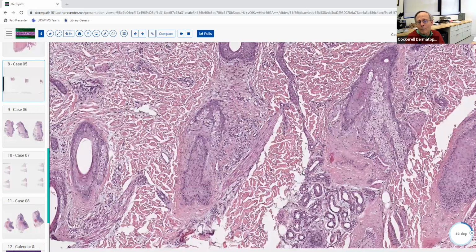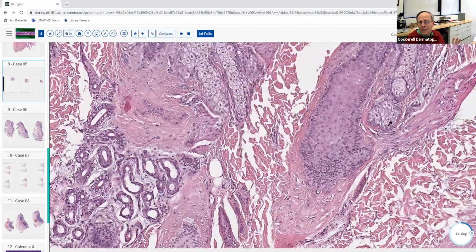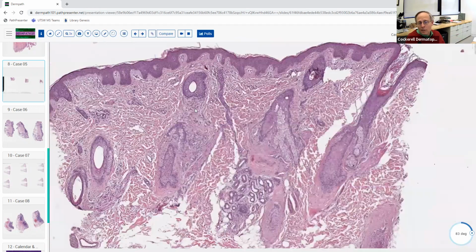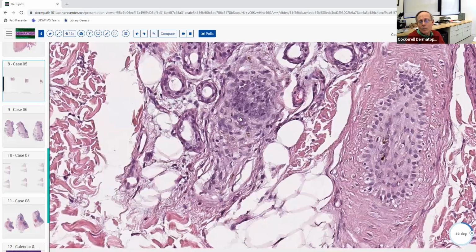And if you had biopsied it a little bit earlier, you might see a few more inflammatory cells. That's why I want to show you this one, because it doesn't show a lot of the little peribulbar inflammation that you classically see with AA.